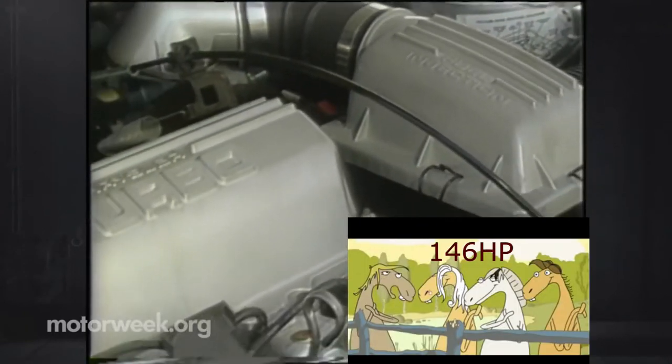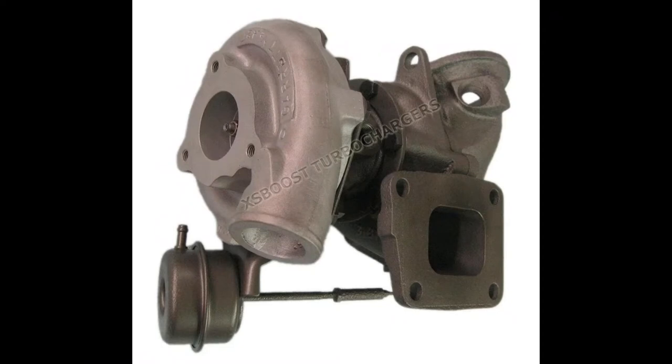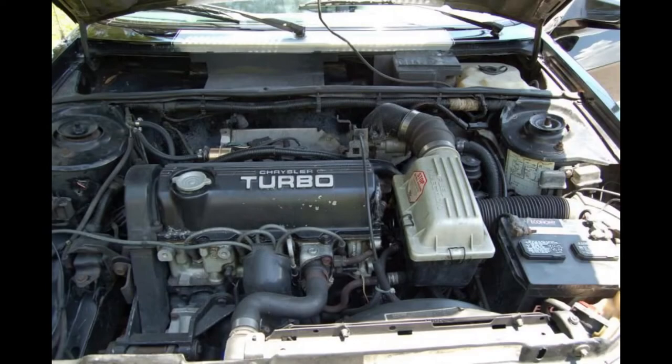The Turbo 1 engine first appeared a year earlier in the 142 horsepower Dodge Daytona Turbo Z. The heart of the Turbo 1 was a Garrett Air Research T3 turbocharger and Chrysler Bosch multi-port fuel injection system.